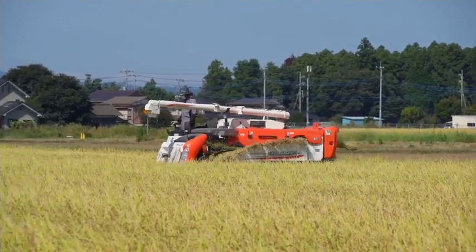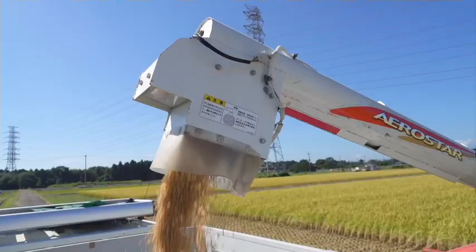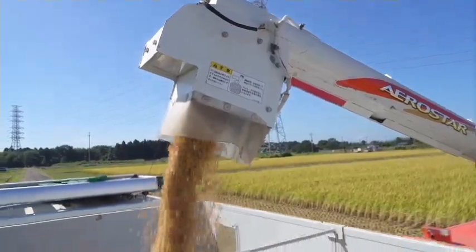We have looked at the details of the technologies and points to note to preserve the seed quality at Japan's seed production sites.